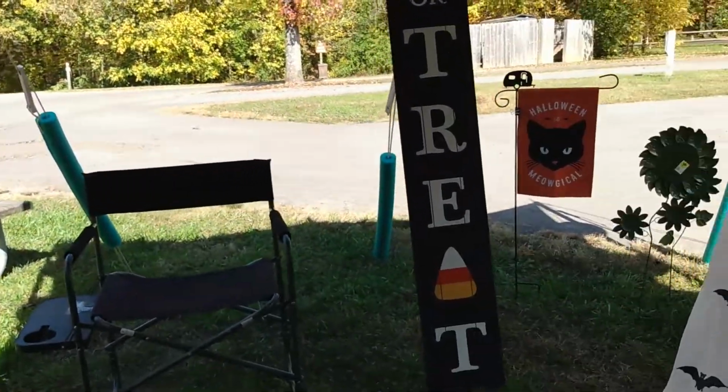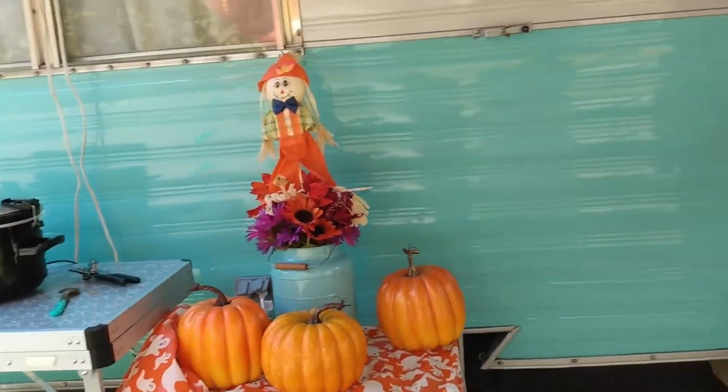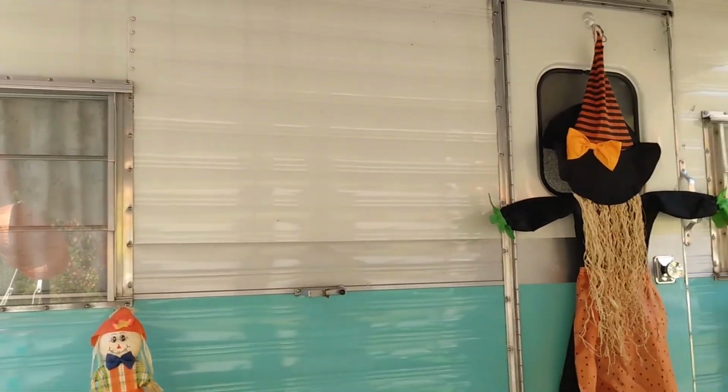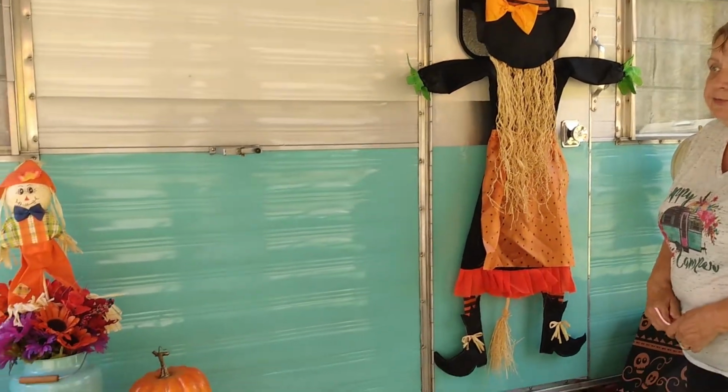Watch my step here. And her name is Lula May. Lula May. How much does it weigh? Do you know? 2550. 2550. Unloaded. That's just the bare camper. 2550. All right.